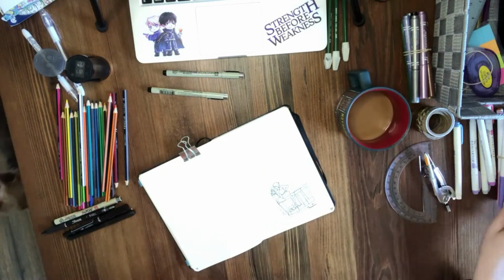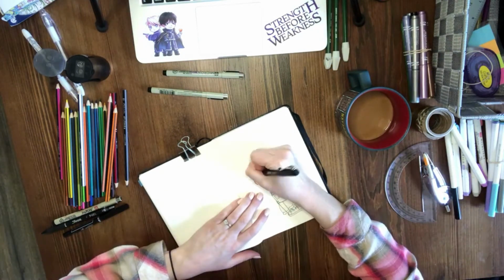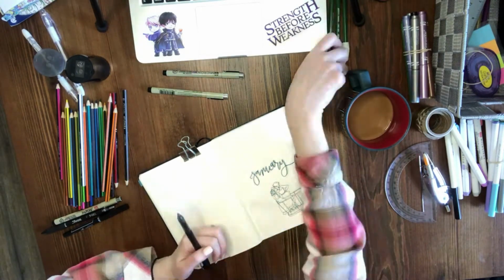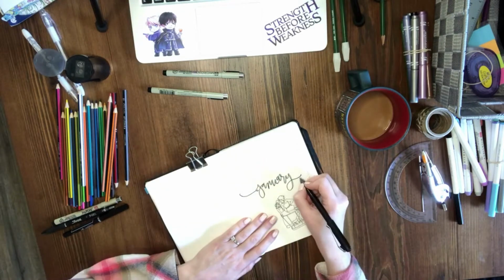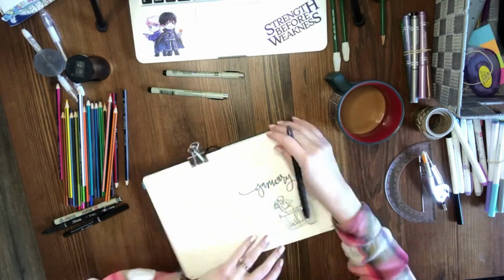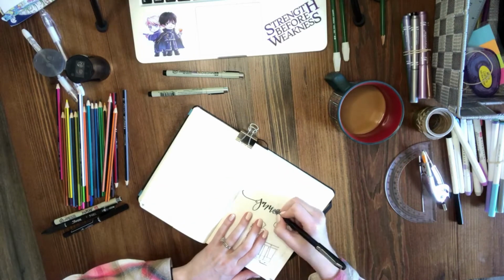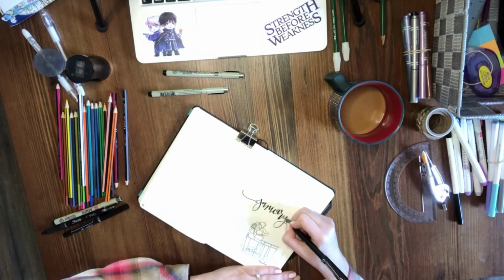I don't remember who, but someone was teaching me how to do different fonts on my bullet journal, and I thought that was a really cool idea because you can just print them off and then kind of trace them in this method I'll show you at the end. And I just used that for doing screen captures from the movie onto my bullet journal here. So I'm pretty pleased with how they turned out.